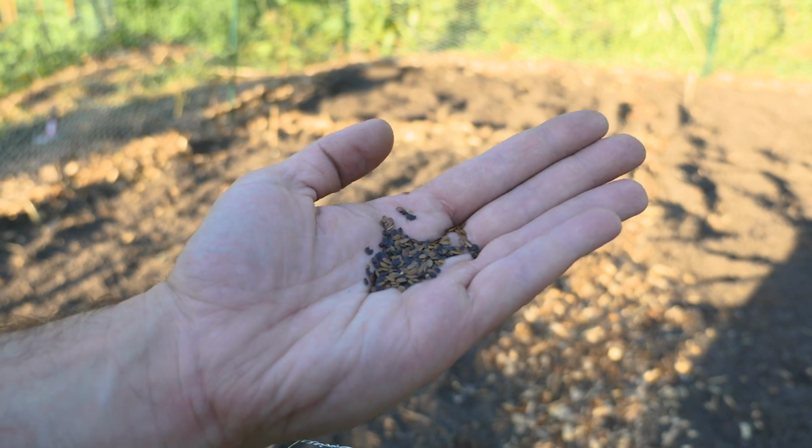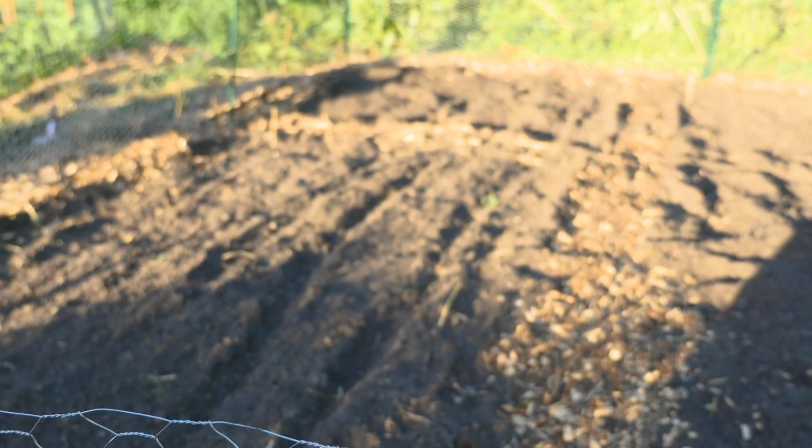Now for the extra challenging process of making textiles. First, I need to grow the flax.